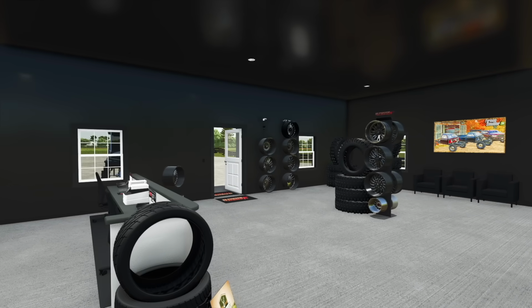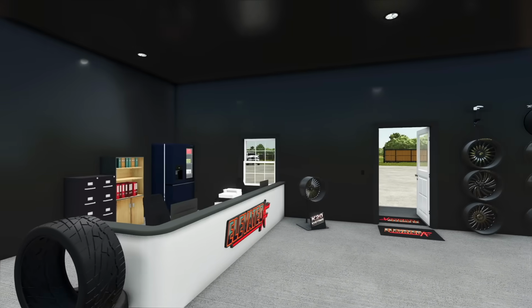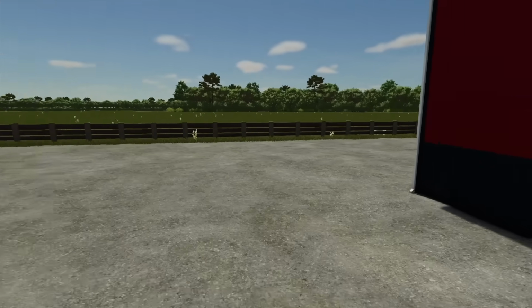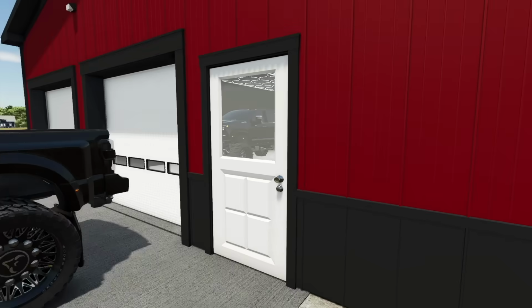Well, boys, it's been a couple more days here, but everything is finally finished. Our addition for the 6x6, the Duramax, which actually, I should show you guys the Duramax before we show the addition for the 6x6 here. The Duramax turned out so dang cool.